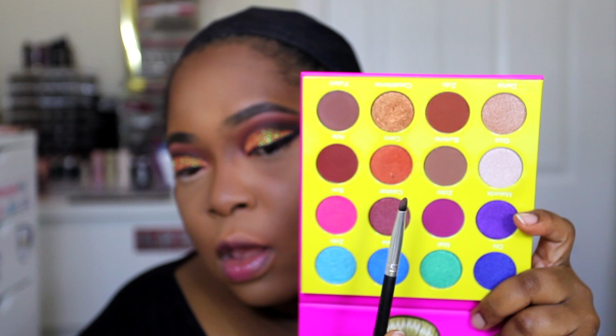And then I'm going to use a shader brush, and I'm going to go back into the Masquerade palette. I'm going to use the same orange that I used for my eyes. And I'm also going to blend this shade right underneath.